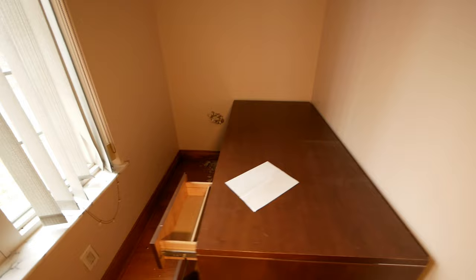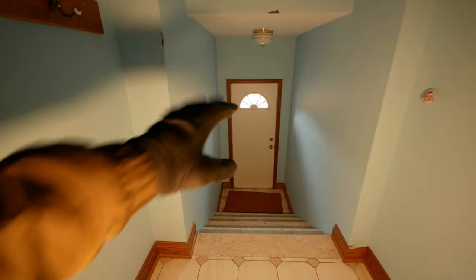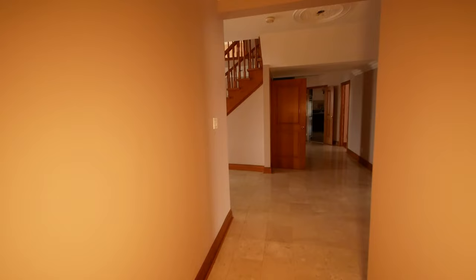Oh, look, we got an old sewing machine. Oh, look at that. Starting to get some decay here. So that goes outside to the front of the house. I think that's it. So I think we'll go check out the second story.